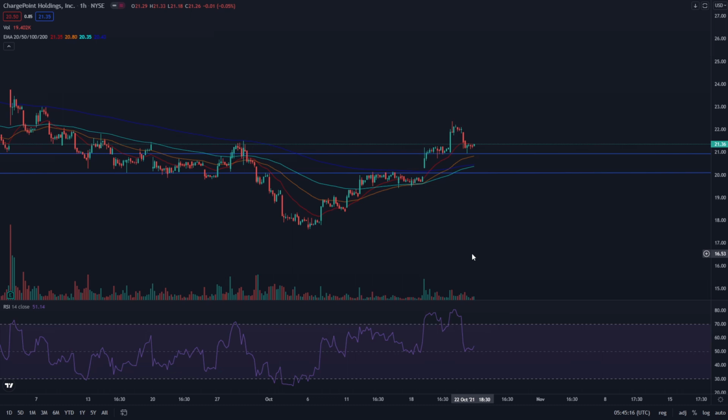I think it could cool down a little bit before we move further. But there's a potential that we could just hit that 21 and it can be our support and we can move further. Maybe just consolidate sideways for a little while until a positive news catalyst comes in. But that's my thoughts on ChargePoint. I do have a decent weight of that in my portfolio. Very bullish on ChargePoint in the long term.